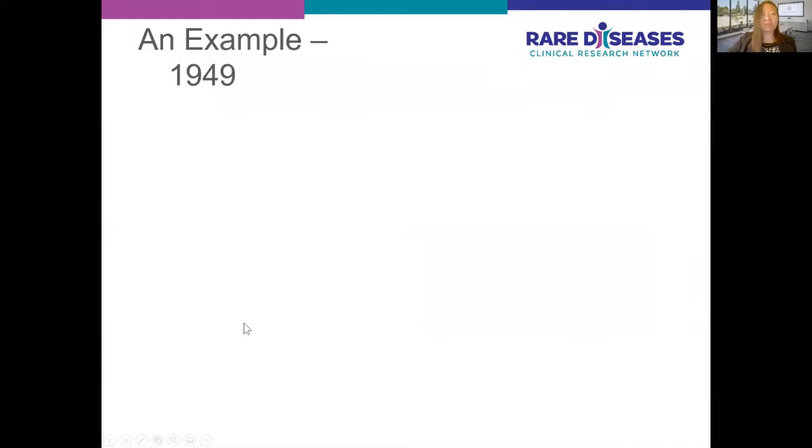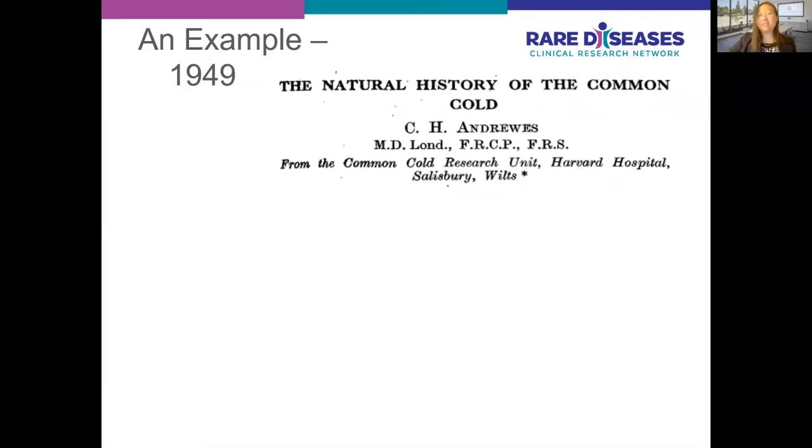So to give an example of a natural history study, I'm going to dive into the past and look at the natural history of the common cold. It was derived in a study performed at the research unit at Harvard Hospital in Salisbury, Wilts. Caveat, this study probably wouldn't be able to be done currently, or it'd be difficult to do, because what they did was actually invite volunteers, mostly college students initially, to enroll in this natural history study. They came in and were admitted to a flat where they were isolated until their disease resolved.